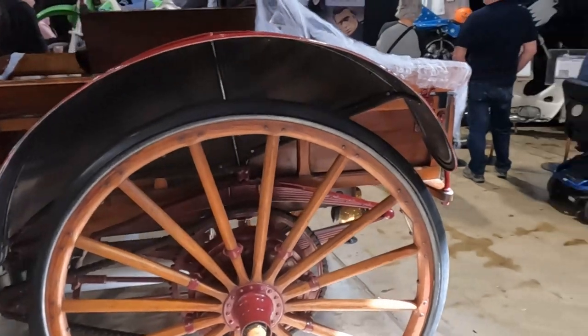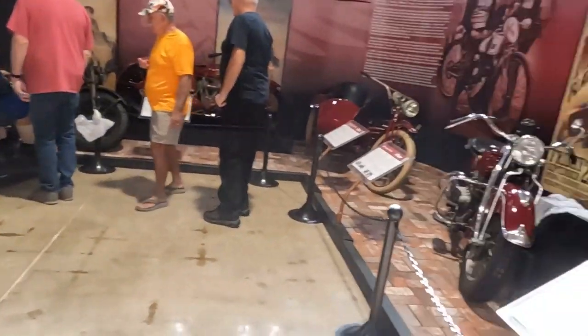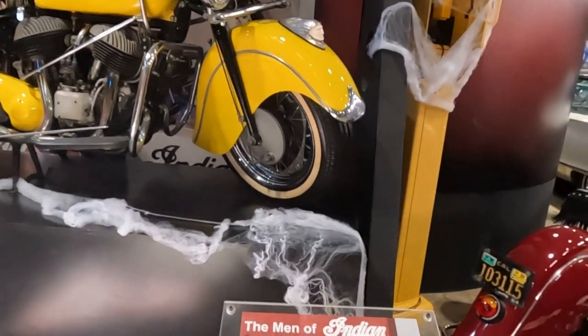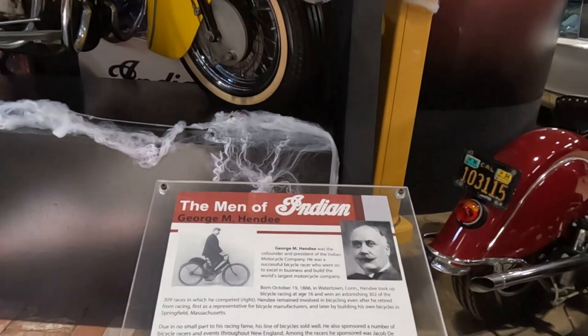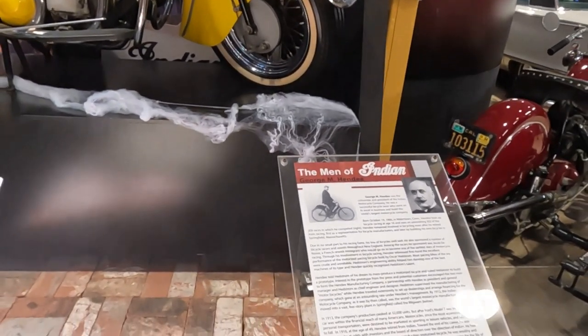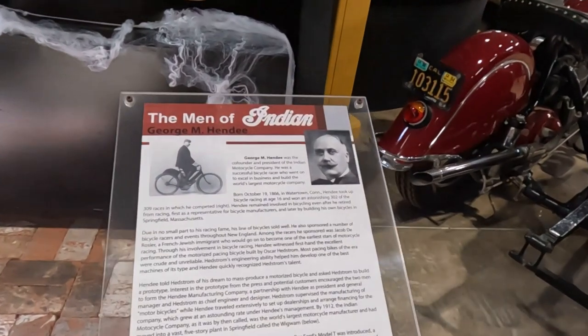It's awesome. Here's some of the men of the Indian Motorcycle. So he was the president and co-founder of the Indian Motorcycle Company, Mr. George M. Hendee.